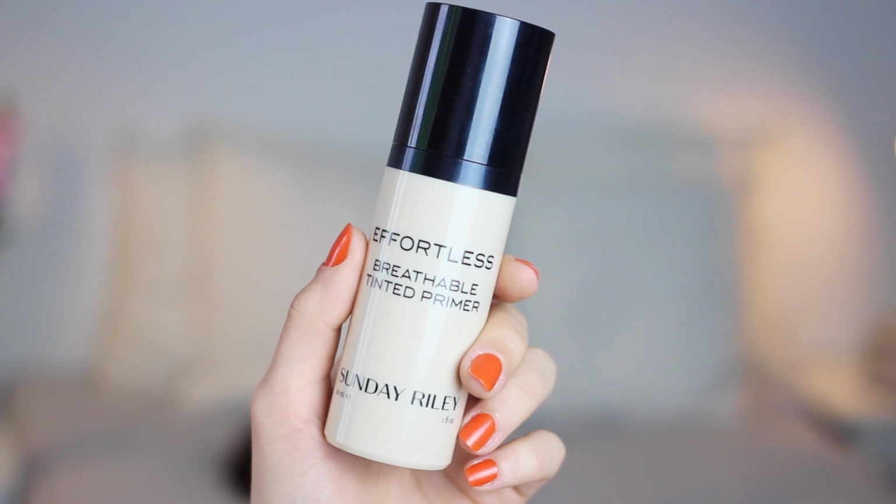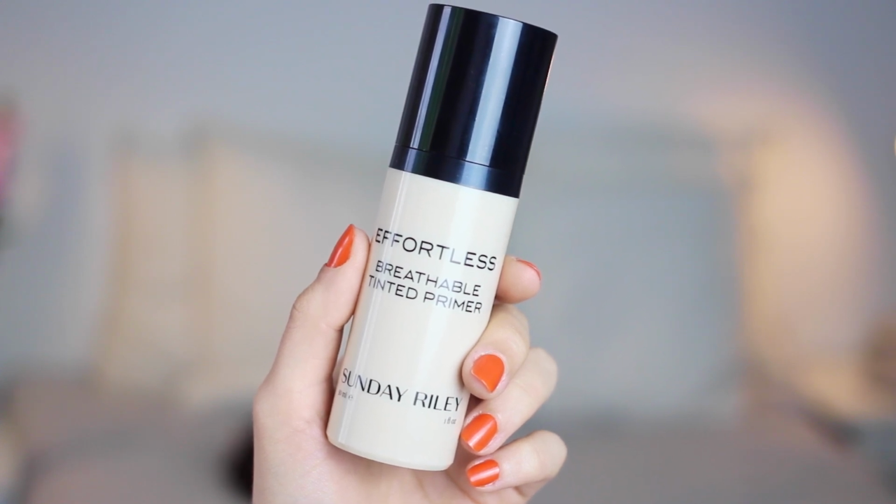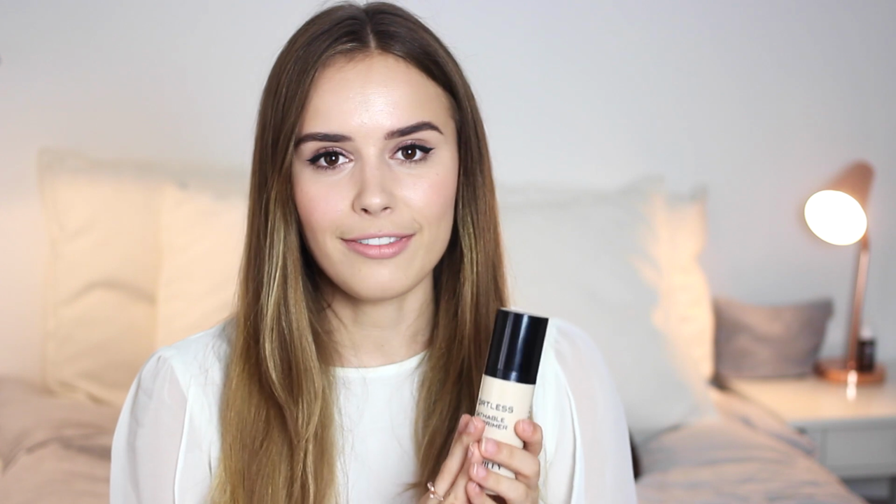And I've also been finding that it works especially nicely with this product, which is the Sunday Riley Effortless Breathable Tinted Primer. I've been wanting to try this for so long, and I'm so glad that I finally did because I really like it. It's a satin finish primer with a little bit of tint, so it's actually really nice to wear on its own if you don't want a really heavy or tacky feeling base.